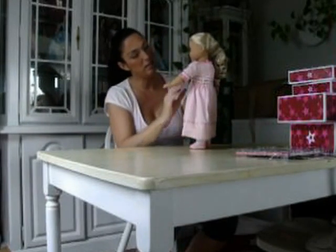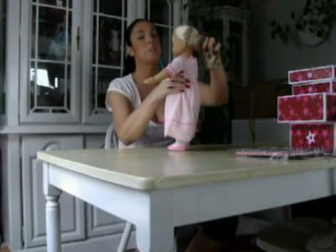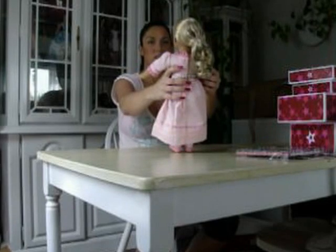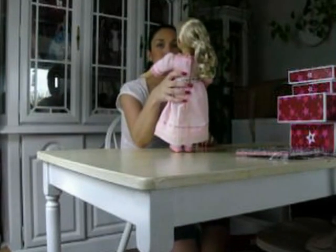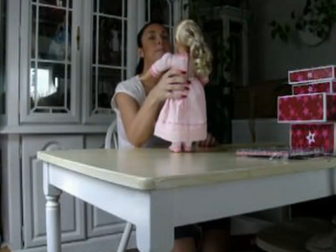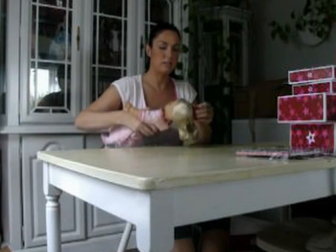I'm really impressed with her dress. Her dress is really beautiful. She's very pretty. The eye color definitely makes her stand out. And I have to say it, she has good eyes. There's not like one higher than the other. It looks pretty even. Now I just hope the other one is going to look that good.